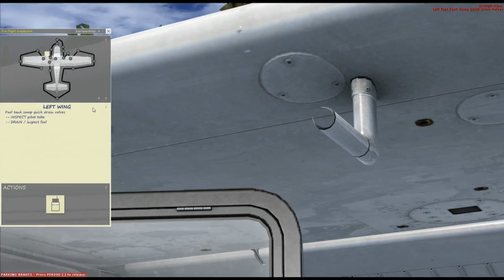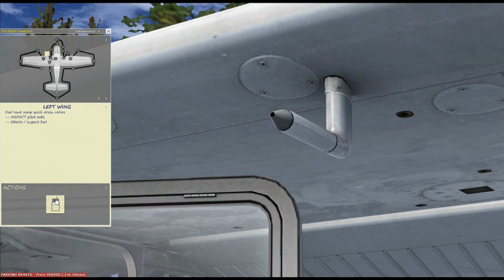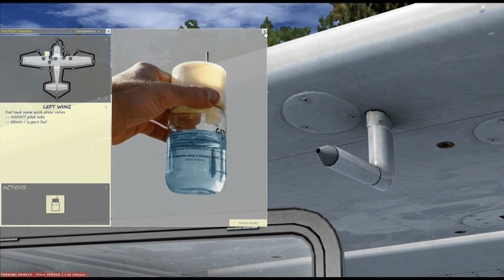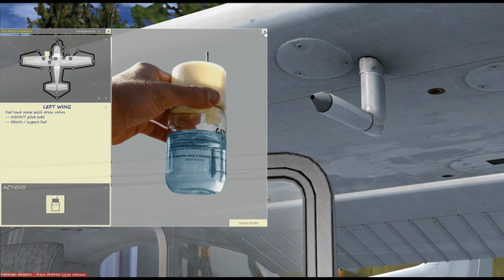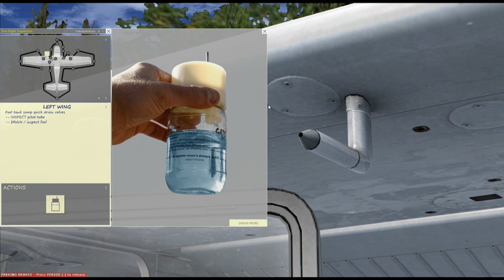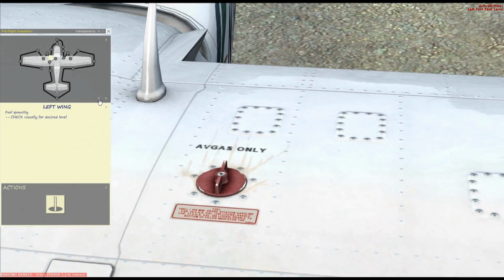Now we're going to drain a bit of fuel from the left hand side. Now again, these images are static, but they do change if there's water in the fuel, I'm led to believe. This appears to be fine from what I can tell. You can actually drain more, I believe, if there's water in it, to see what the rest of the fuel looks like. All seems fine.